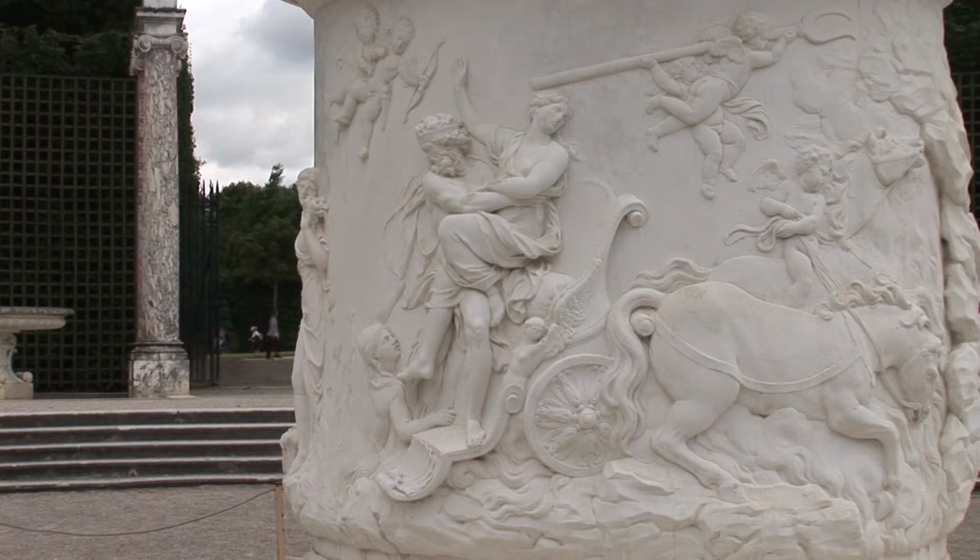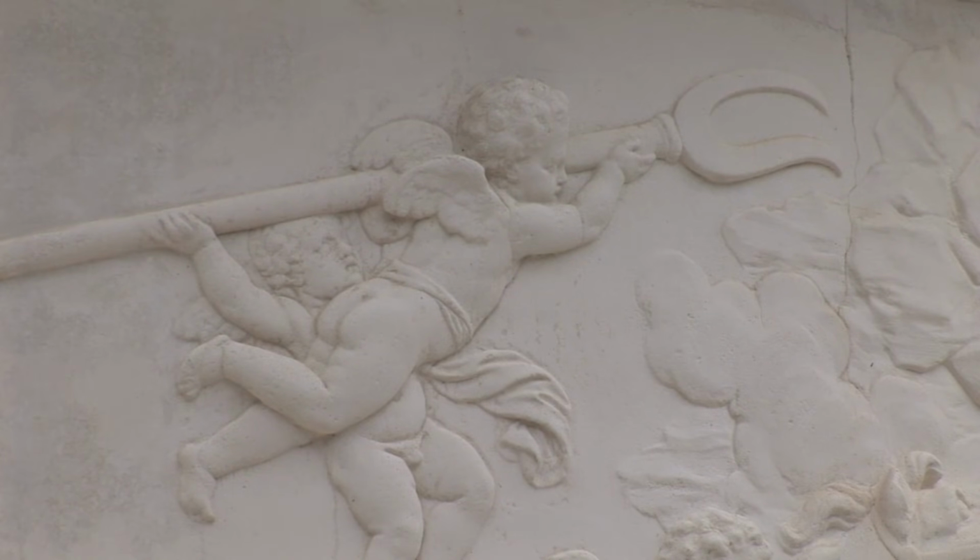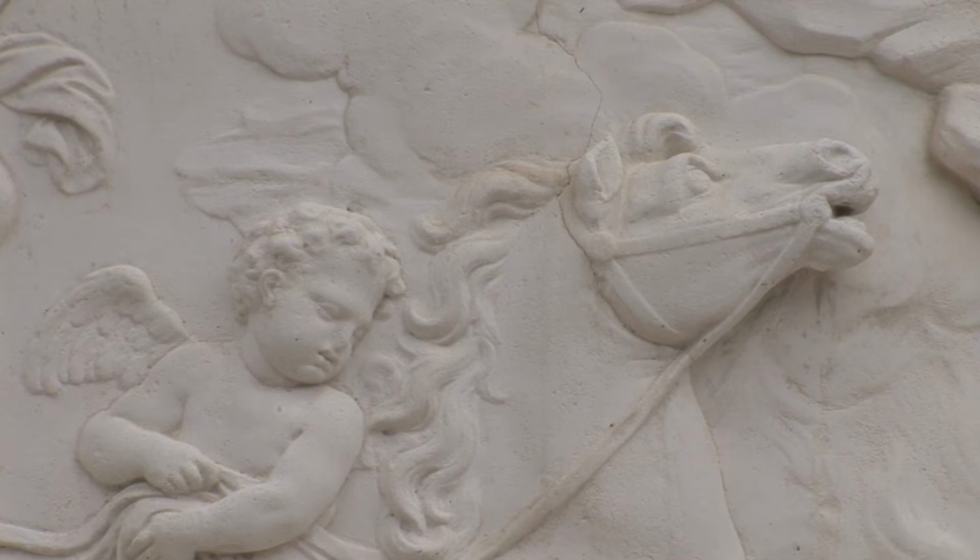In the centre, Louis XIV had placed Pluto abducting Proserpine, symbolizing fire. This masterpiece by Girardon is now safely installed in the galleries of the Great Stable and has been replaced here by a plaster cast.